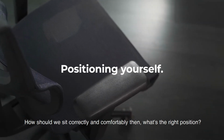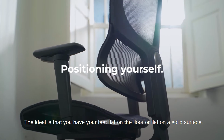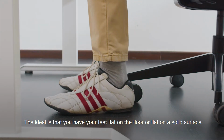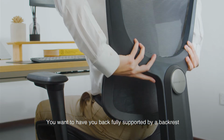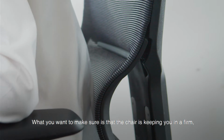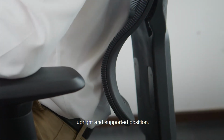How should we sit correctly and comfortably then? What's the right position? The ideal is that you have your feet flat on the floor or flat on a solid surface. You want to have your back fully supported by a backrest, ideally with a lumbar support. You want to make sure that the chair is keeping you in a firm and upright and supported position.